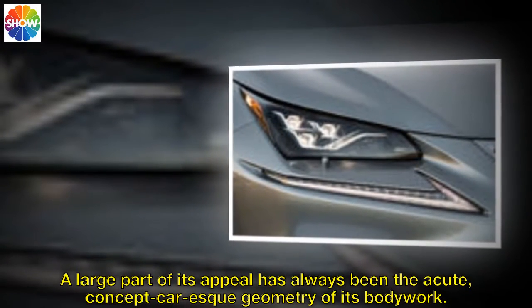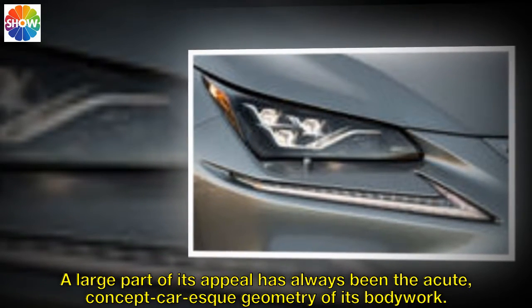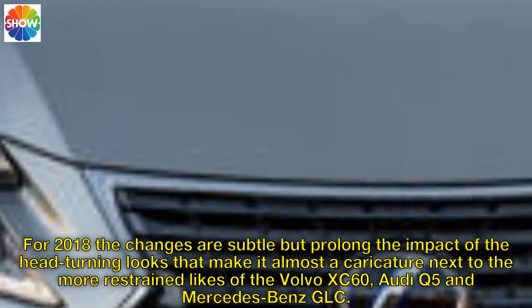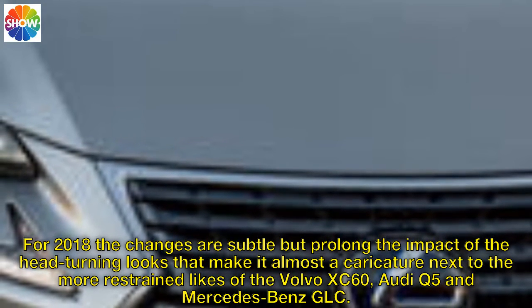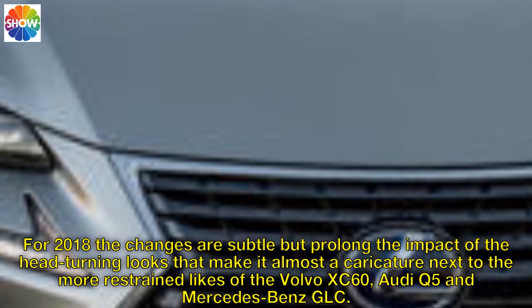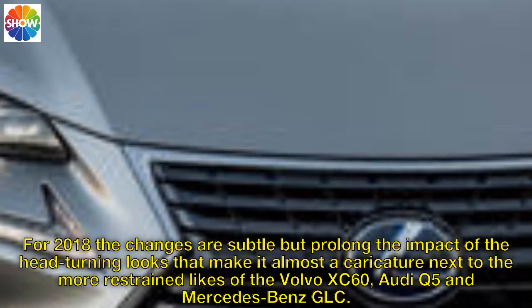A large part of its appeal has always been the acute, concept car-esque geometry of its bodywork. For 2018 the changes are subtle but prolong the impact of the head-turning looks that make it almost a caricature next to the more restrained looks of the Volvo XC60, Audi Q5 and Mercedes-Benz GLC.